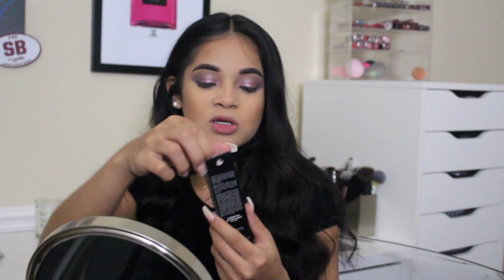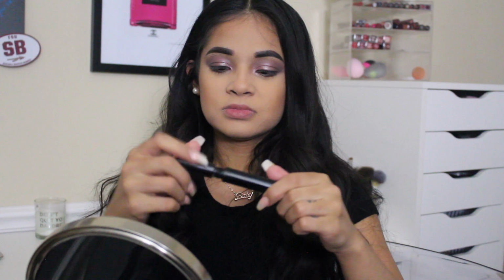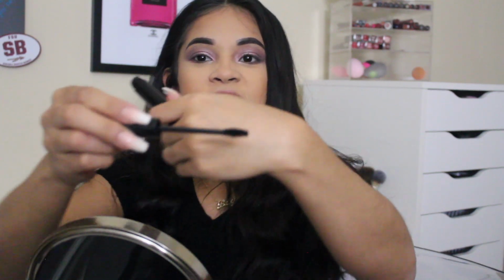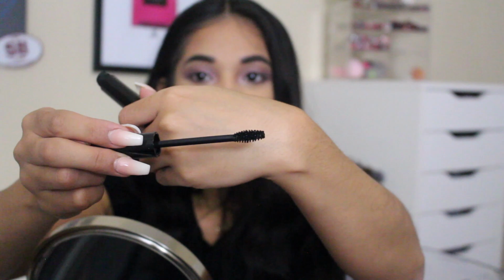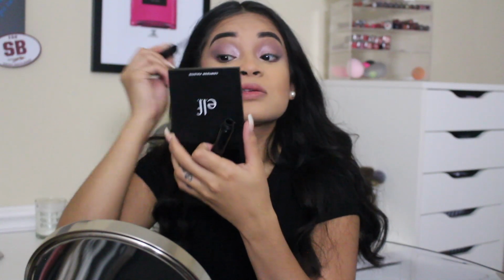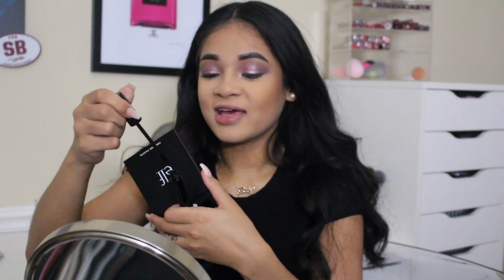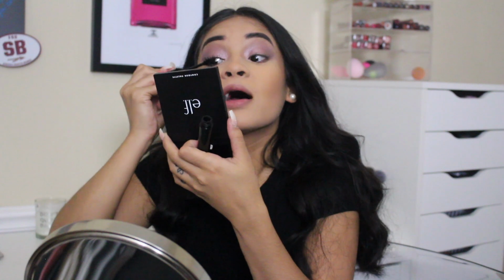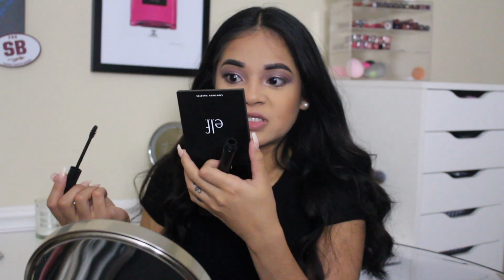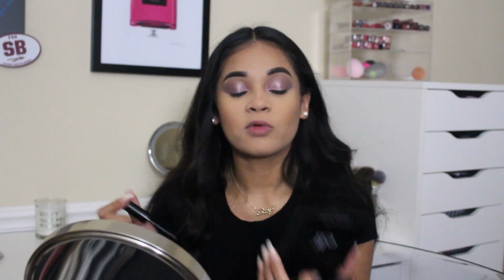To finish off the eyes, I'm going to go in with this Length and Volume mascara in the shade Black. Oh, interesting. Do you guys see that wand? Huh. Okay. Let's see how this goes. What the heck? I don't really like this. I don't like the brush really at all. It's not really doing the best at giving me length and volume like it claims. And it's not really doing the best at separating my lashes either. Wow, I'm really hating this mascara.